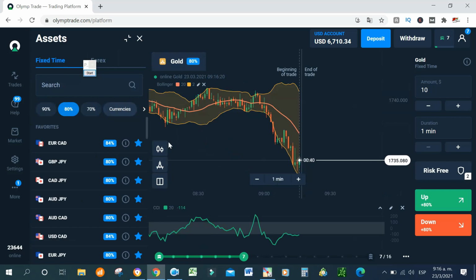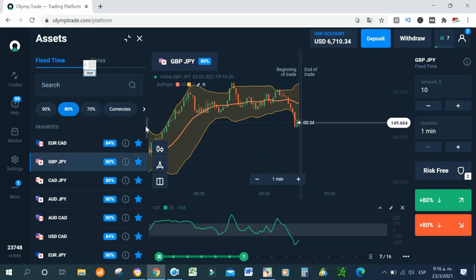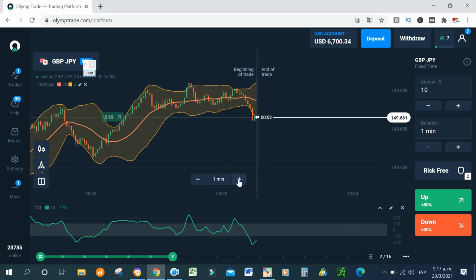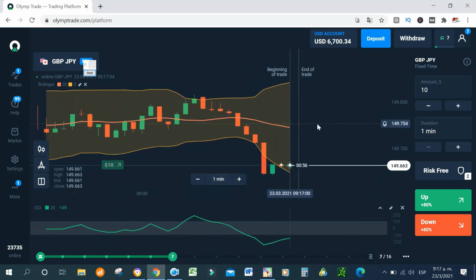Let me see if I can find another opportunity on any other pair. All right. Wow, we had a great opportunity here. I think I'm a little bit late, but we had a very good opportunity here. When this candlestick closed very far away from the Bollinger Band and also made this low, it was a great opportunity. Let's see if we win this one, but I think I'm late.